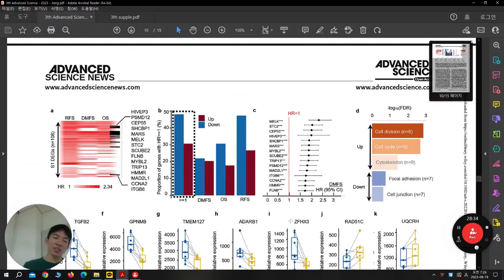As a last step, they want to connect this concept to the clinical study. So how do they do it? They found that S1, compared to the original, has differentially expressed genes, which they collected as up and down. Around 108 genes are changed in S1 cells compared to the original cells.